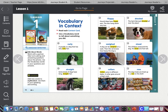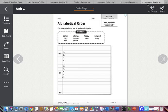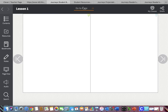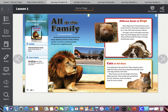And I believe that one starts on page, well, let me find it in here. I'll tell you what page to find it in your hard reading book. Oh, maybe I don't have it. All right, let me find it this way. I want to say it starts on page 30. So let's go to page 30 here. There it is. Okay. It starts on page 30 in your hard reading book. So you need to turn to page 30. And it's a story that goes along with Henry and Mudge called All in the Family. Okay?